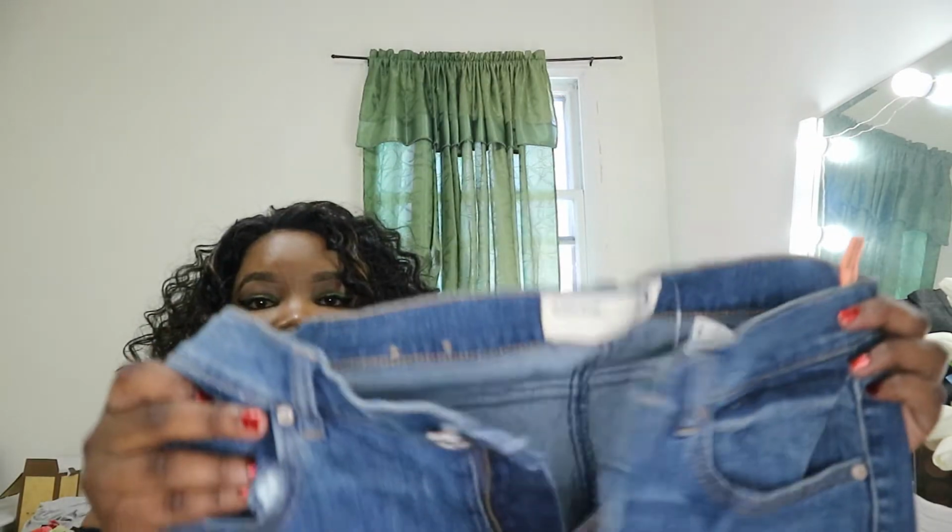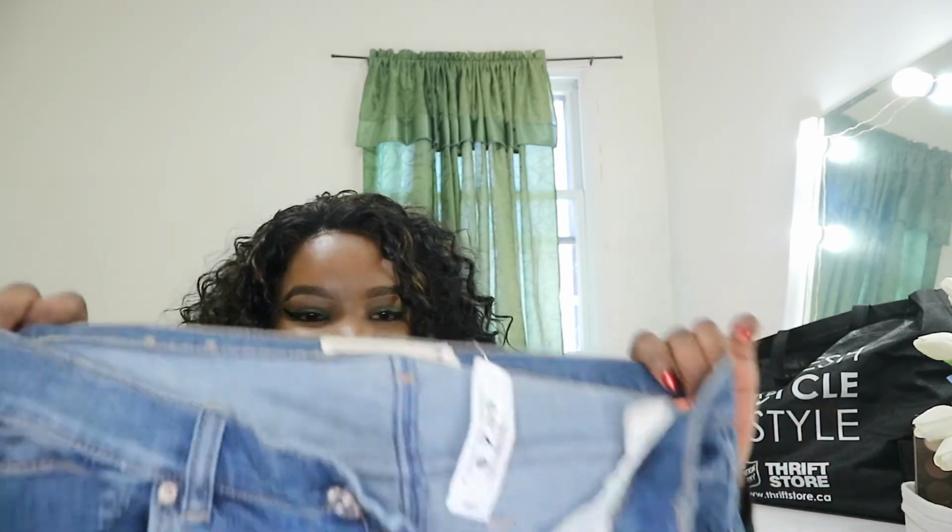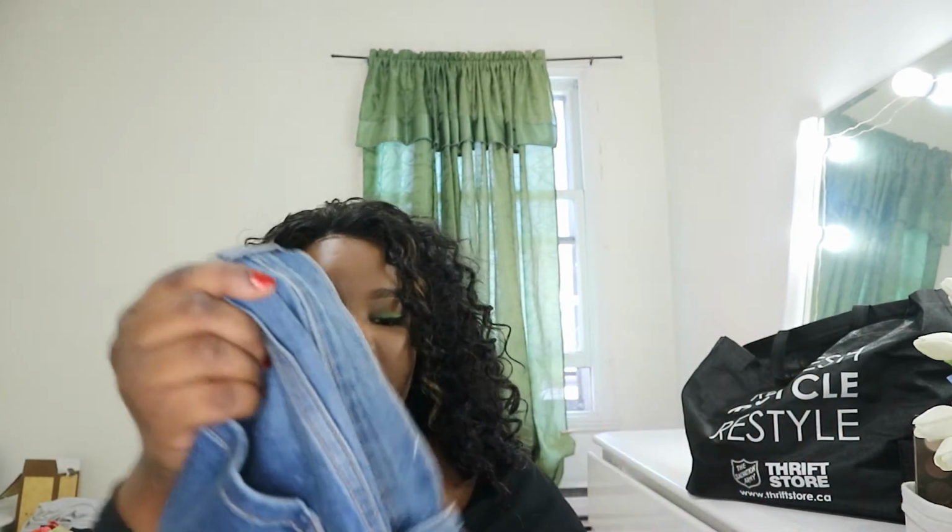So my next item is actually these Garage jeans. They look like this. I believe I got them in a size 13, and unfortunately they don't fit me. I got this for $8, right? They actually do fit me, but the problem is that I can't zip them up. I can get them through my legs, my thighs, past my stomach. But when I tried to zip it up and buckle it up, nah, it was not possible. But they're so freaking cute.